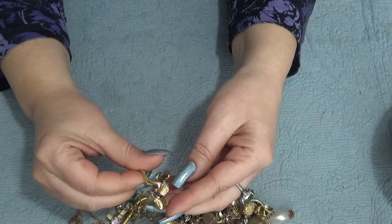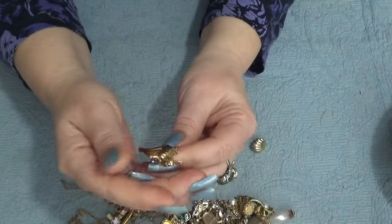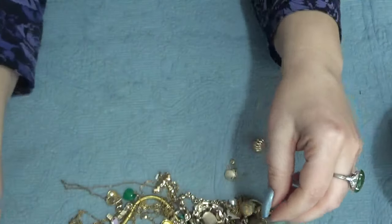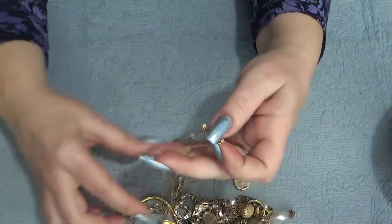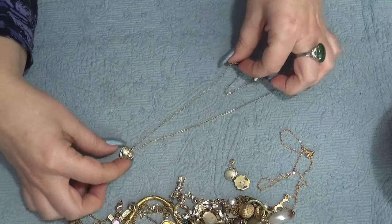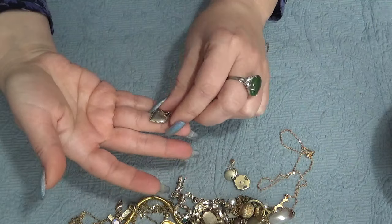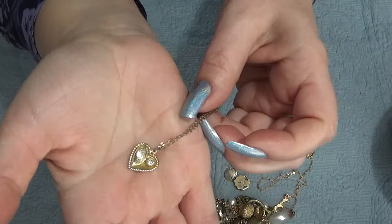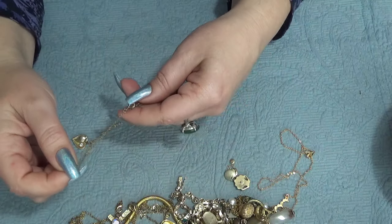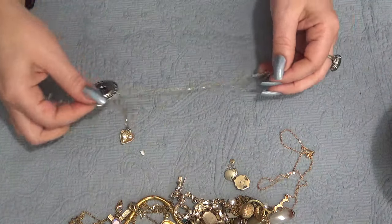This is a fairy. I'm thinking it's an earring like this. Let's hope we find the other one. Another necklace here with a heart, a leaf, and a clear crystal on. Nothing in the back, like this. Nothing. Nothing on the chain. And it's sticking.